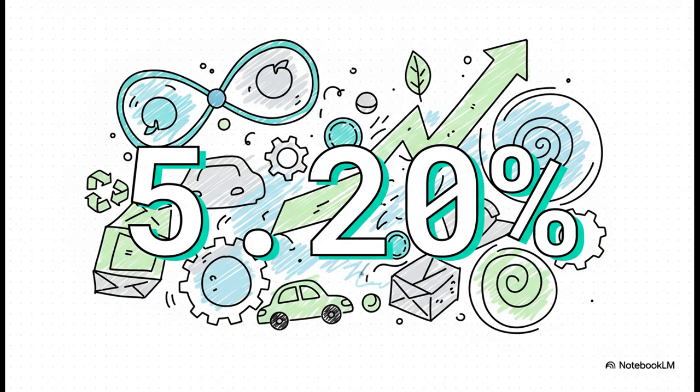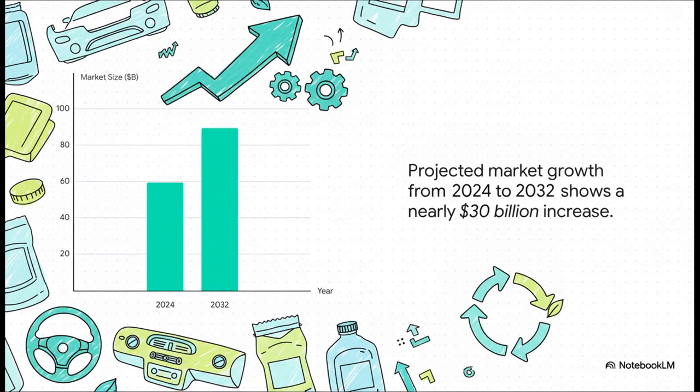And that number isn't just sitting still. The market is growing at what's called a compound annual growth rate, or CAGR, of over 5%. You can just think of this as the engine behind the growth. It's steadily pushing the whole industry forward year after year. So where is that engine taking us? Well, the projection is pretty clear. By 2032, the market is expected to hit almost $90 billion. That's a leap of nearly $30 billion in just 8 years. That tells you the demand for this stuff is powerful, and it is not slowing down.